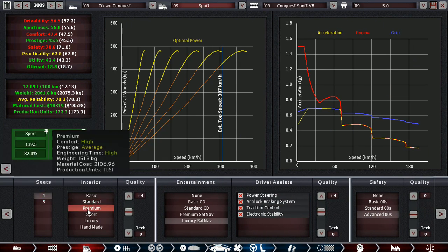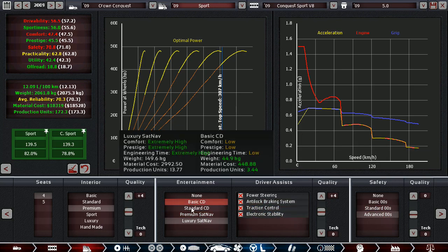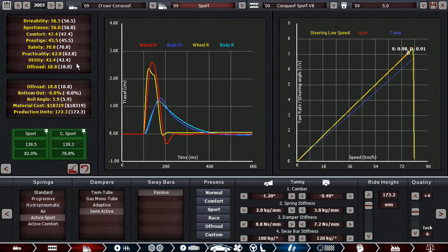4 seats, still premium interior, and luxury entertainment this time. Plus 4 quality in each of those sections. And then we have active sport springs, so really emphasizing that sportiness. We still got the very sporty steering behavior graph. More camber, that's the first thing I noticed on this suspension tuning. Stiffer rear dampers.